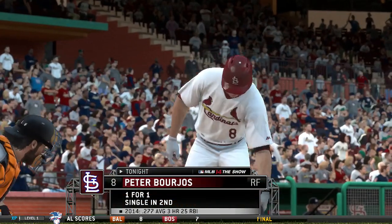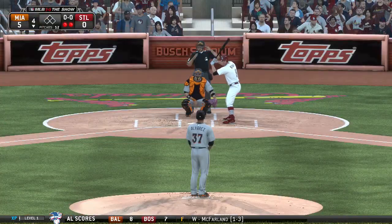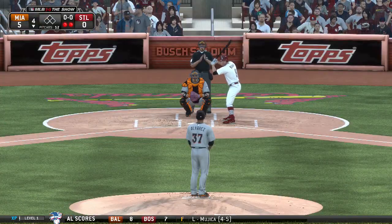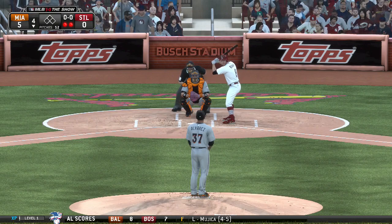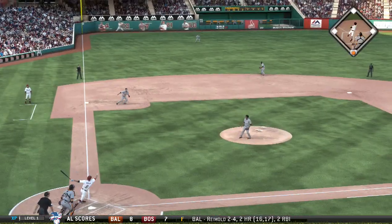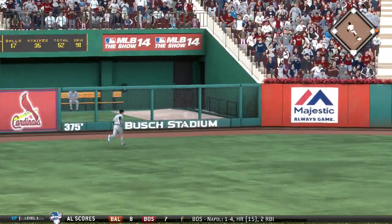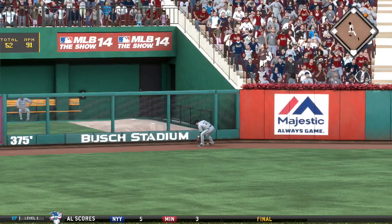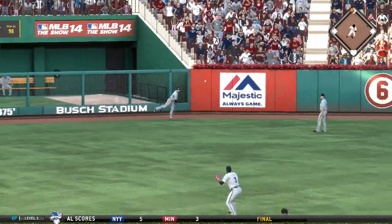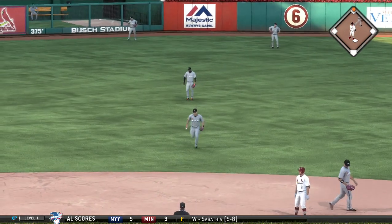Pedro Borges will stand in. A base hit his first time around. Now here's a ball hit high and deep out to left center field. And that ball gets down out near the wall and should be extra bases. And he will pull into second with a 2-out double.